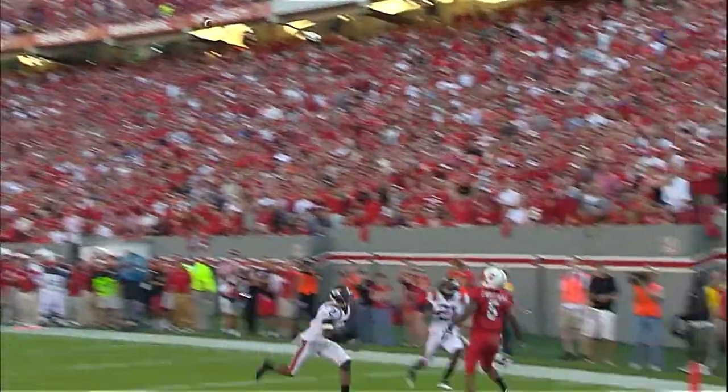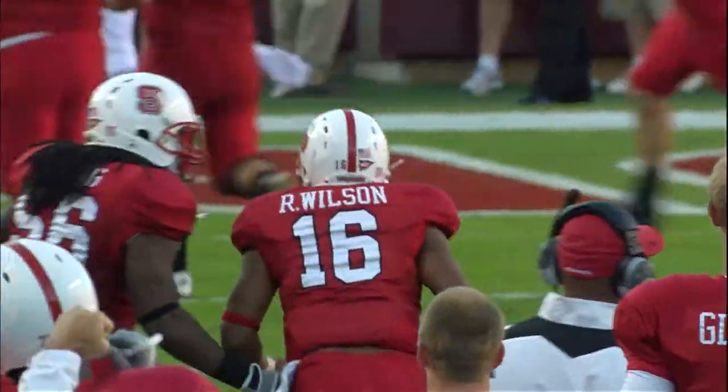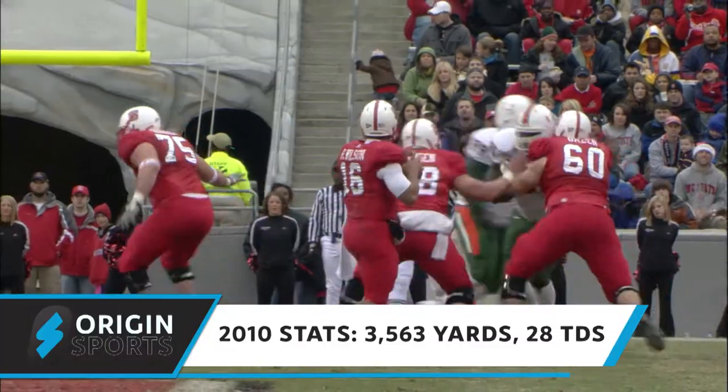Wilson looking for the end zone. Man is there. Caught for a touchdown, Jarvis Williams. Time to lean on your IQ, guys.